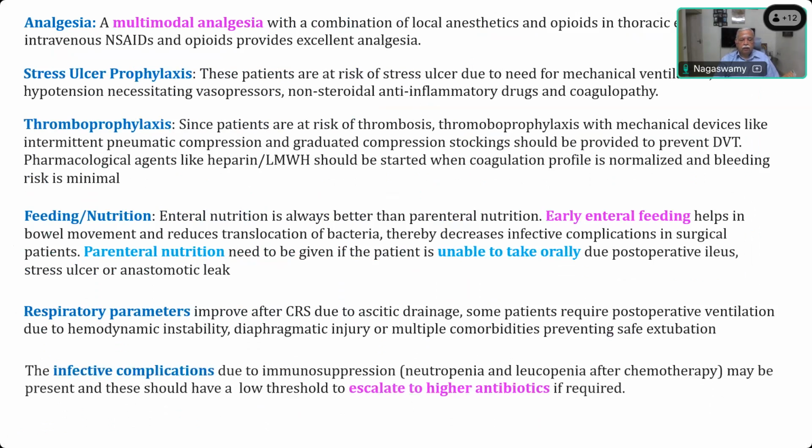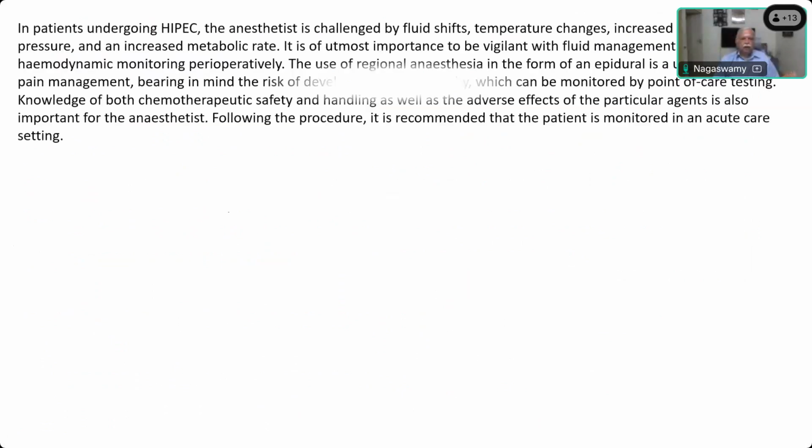And these patients are immunocompromised, so they may have infective complications. So you must think of escalating to higher antibiotics apart from the routine antibiotic protocol that is followed in the hospital. Now, in patients undergoing this, of course, this is just for information's sake.